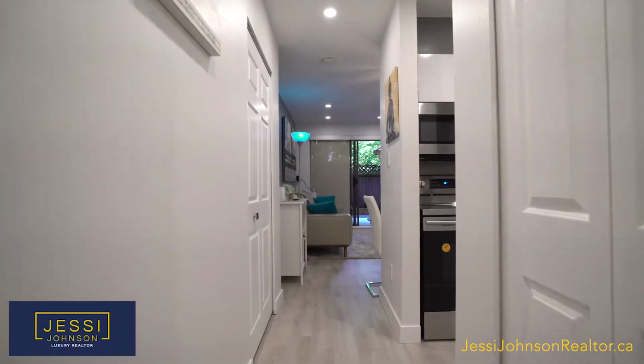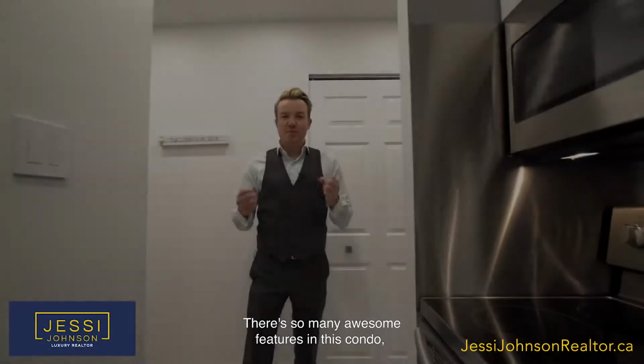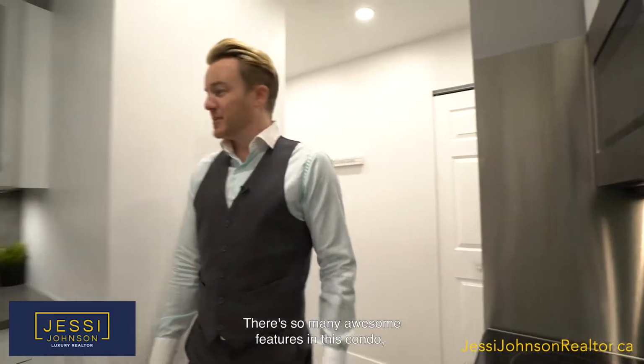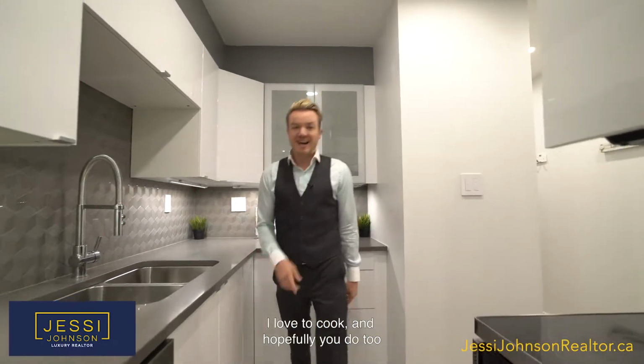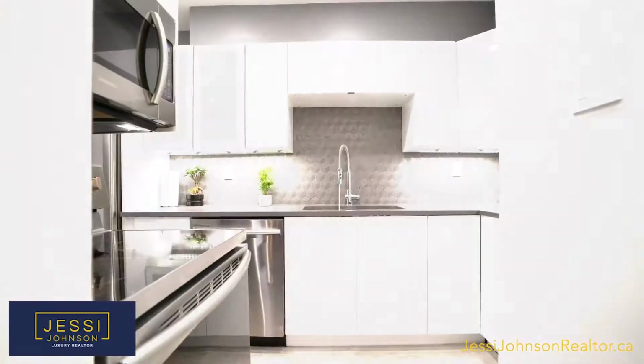Cool. There's so many awesome features in this condo. One of my favorite things is the kitchen. It's huge. I love to cook and hopefully you do too.